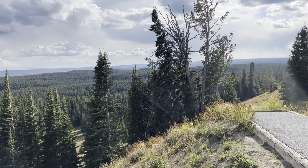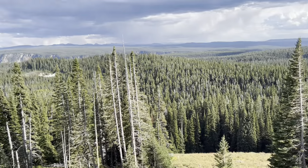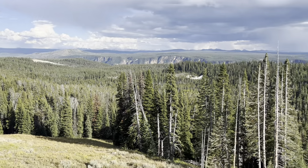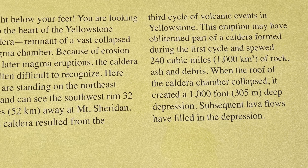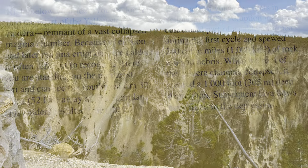He would tell me how long it would take if I did do that, and the details of the different stops. They're all drives, some of them are hikes, but he would tell you how long it will take. And then some more history on the canyons there in Yellowstone.